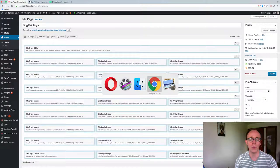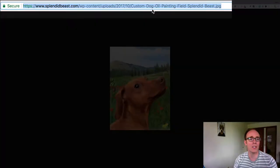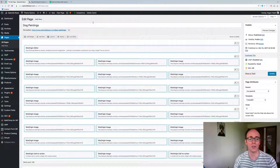Another thing I'd like to show you is one of the images. If we actually look at the image, it's got its own URL at the top and it's custom dog oil painting field Splendid Beast. I described what the image was, but I also wanted to show this is what it is so I could tell Google, if you're wondering what this JPEG is, that's what it is. And I did that for all the others as well.